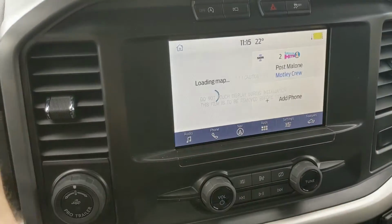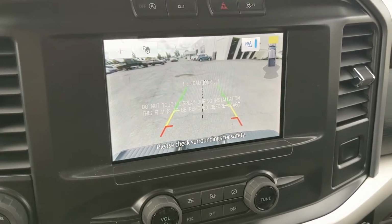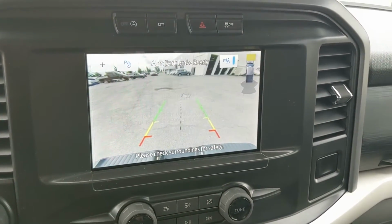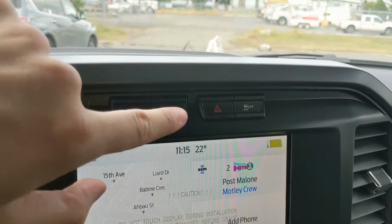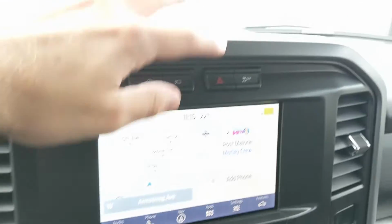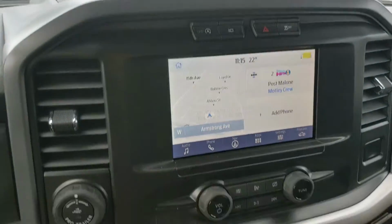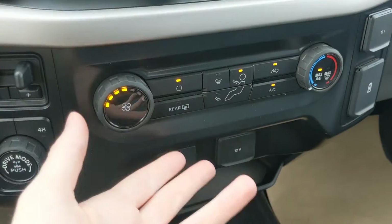Shifting into reverse, you do also have a backup camera, so you're going to be able to see where you're going and hopefully avoid hitting anything, with dynamic hitch views, so you can zoom in and have an easier time hooking up a trailer. Then above that, you have your auto start stop shut off, your camera view again, your hazards, and your traction control shut off. Moving down from your screen, you have your media controls and then your climate controls here. Very simple, easy to use.